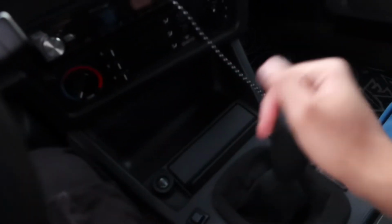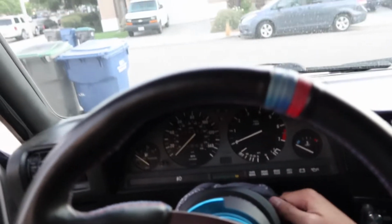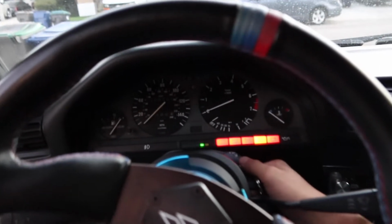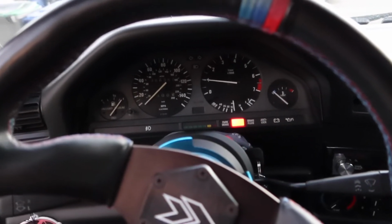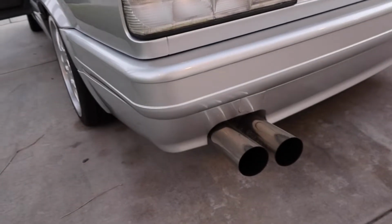Shout out NRG. And we're gonna cold start this for the first time in like a week. Strong cold start, pretty strong. The only pain with these seats is the harnesses, and I don't recommend driving this as a daily car, even though I drive this a lot sometimes.